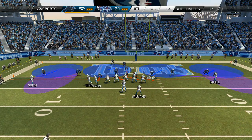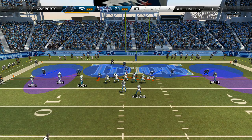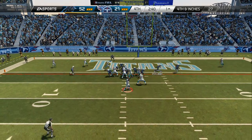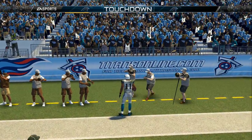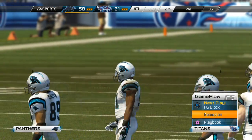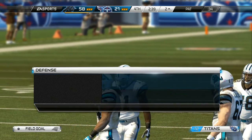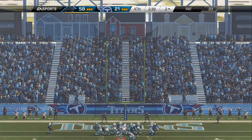They come out in the dime package. From the gun, challenging the defenders to the right side. No stopping them now. That's a touchdown. Well, you got a lead. You drive down the field. You score a touchdown. Now we're going to find out if the other team can stay patient or will they panic. He made it.